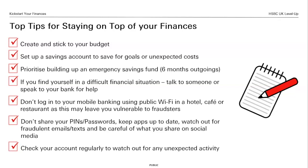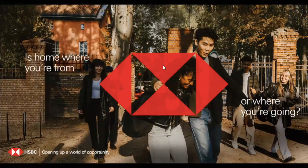If you do find yourself in a difficult financial situation, please talk to somebody as soon as possible. The longer you leave it, the more difficult it's going to be to start to solve that situation. Be mindful of your finances in regards to things like public Wi-Fi and sharing of personal details, and just get into the habit of checking your account regularly to watch out for that unexpected activity. Hey, you're protecting yourself, protecting your ability to meet that budget. Brilliant. And I'll pause for any questions.